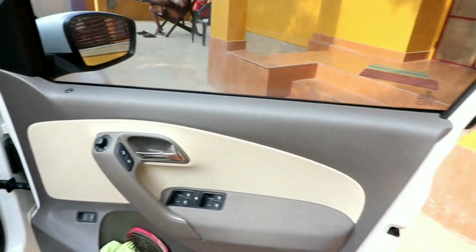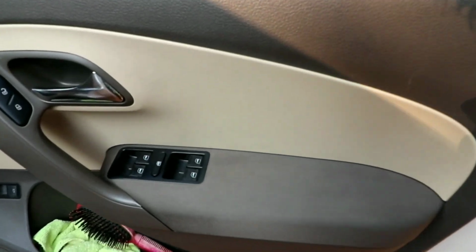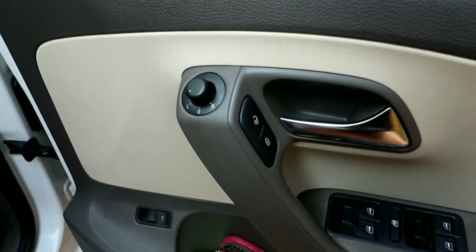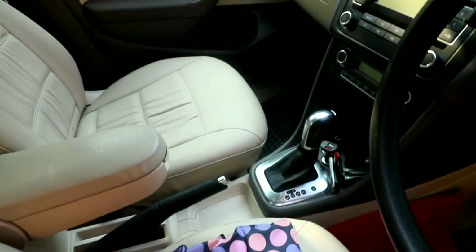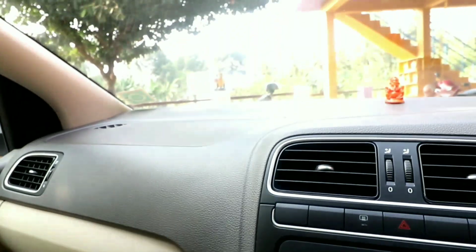As you can see, it controls the power window controls, the door locking controls, the power mirror controls, and that's a boot opener. You can do it with your remote and with the key in the front door. It comes with a normal CD player. It's a 2012 model. It didn't have an LCD screen. Sad that in 2012 they could have, but they didn't.